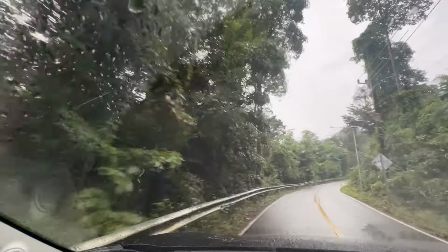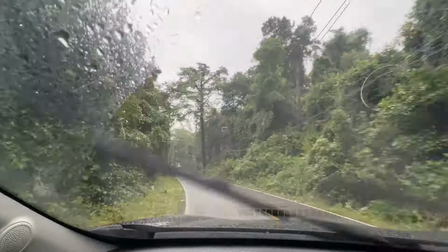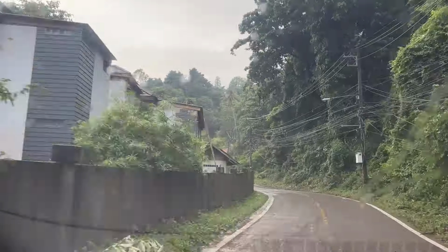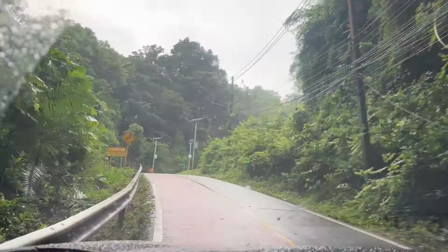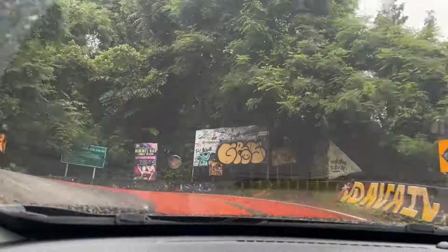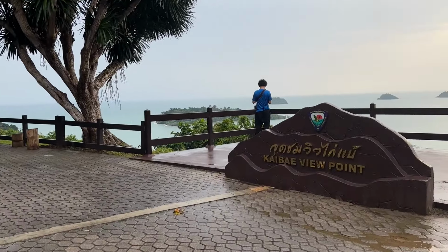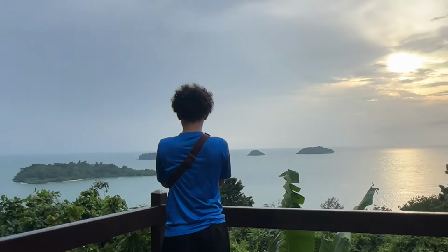My husband's cousin wasn't feeling so well during this trip, but after resting for a day, he felt better and we decided to venture out and get some dinner. But y'all, this is just a taste of what the roads are like on Koh Chang. We stopped at Kai Bay Viewpoint. Wow, this is spectacular.